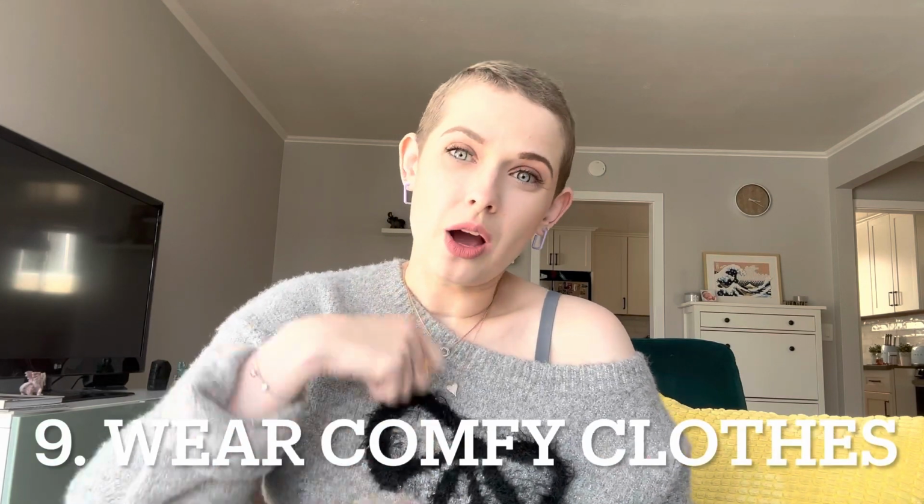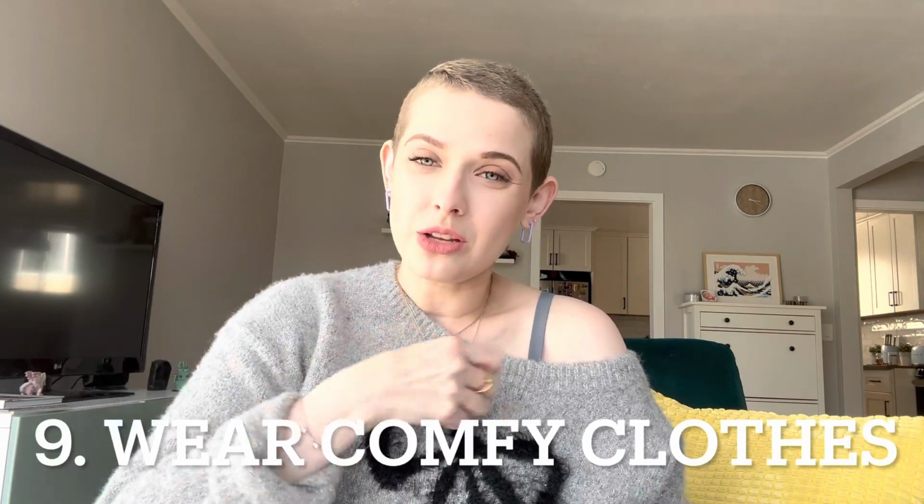Take a blanket or some nice socks with you. Make sure that you have comfortable clothing. If you have a port, make sure that you have some kind of zip-up clothing so that your port can be accessed. There's also chemo shirts that have zippers specifically for port access. All of that can be found on Amazon, but just be comfortable.